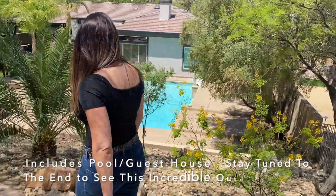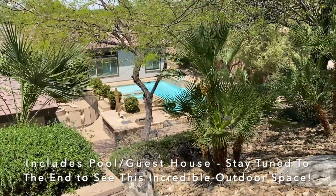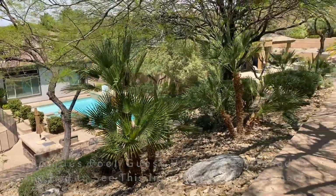What's so special about this house is the absolutely incredible lot that it sits on. It's about 20,000 square feet and it's just beautifully done.